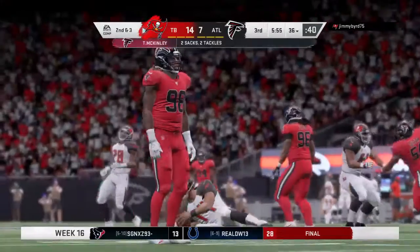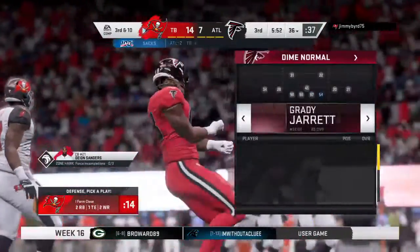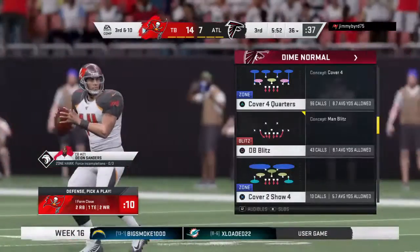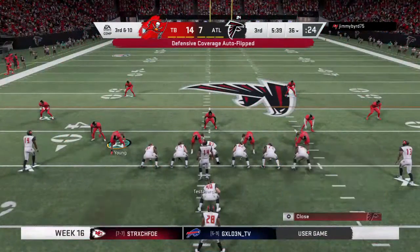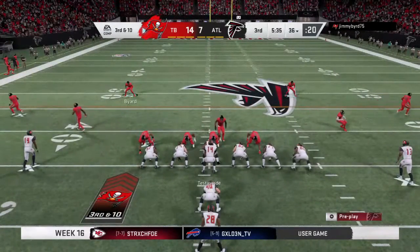Pressure brought in. Falcons get there for the sack. Tack McKinley in there to get him, and that is sack number 6 now for him on the year. And that's his 2nd sack of the game, but this player, disruptive in all phases, whether he's going upfield, coming underneath, you name it. He's a big-time guy you have to block.